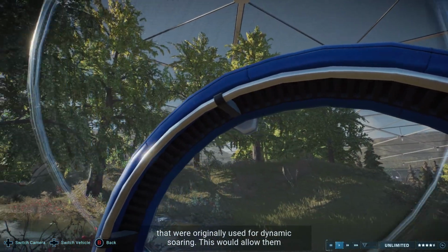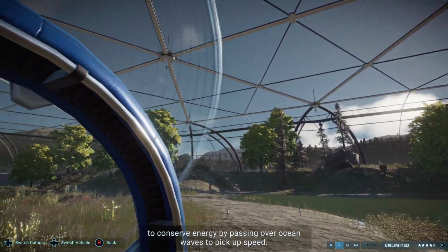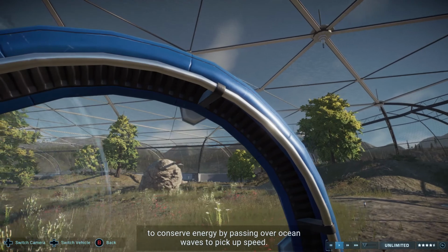Originally used for dynamic soaring. This would allow them to conserve energy by passing over ocean waves to pick up speed.